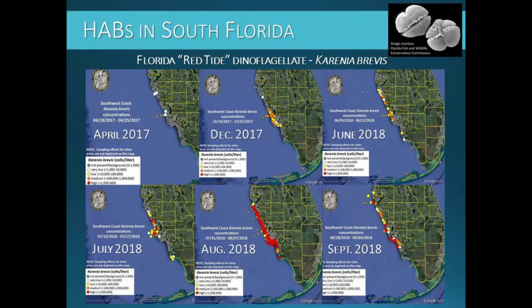So what is the history of this bloom? So I pulled, FWC does a great job. They do a lot of monitoring. They do cell counts for Karenia. And I pulled the history, and I tried to put these big things on here because you probably can't read these little inscriptions of where it's from.